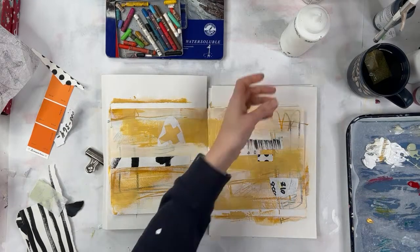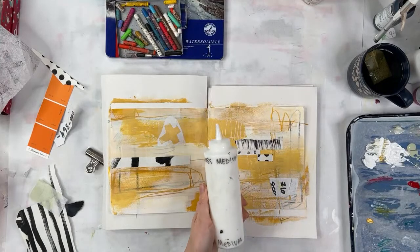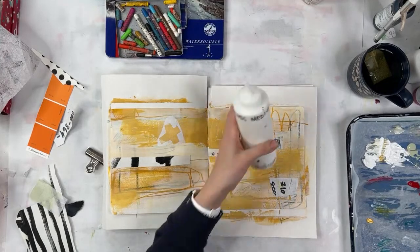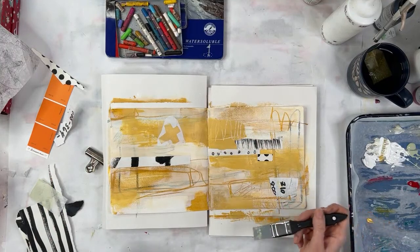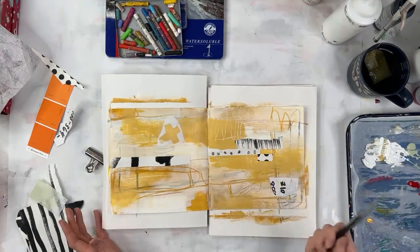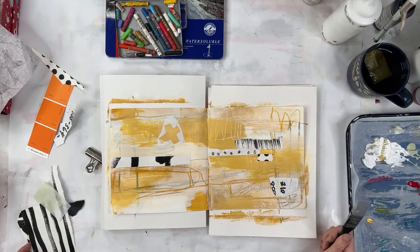What else in terms of supplies? If you want to do collage, I would get some gloss medium or matte medium. They do the same thing. Gloss is shiny, matte is not shiny. I used to use matte, now I use gloss. I don't really know why. It's just the way it worked out.